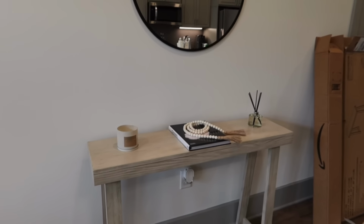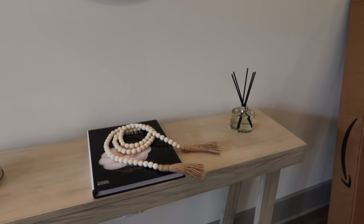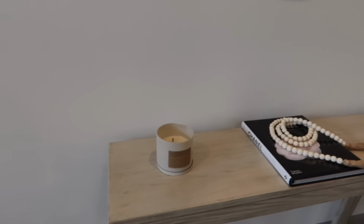So this is what I have so far, but I don't think I need a candle and a diffuser thing. I like the way this looks, the black tying in with this and then my bar stool legs. So I'm thinking of keeping the black diffuser, and then here I can just put like the little fake candles.